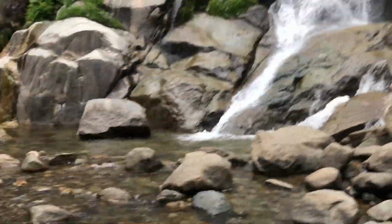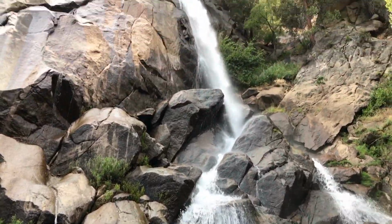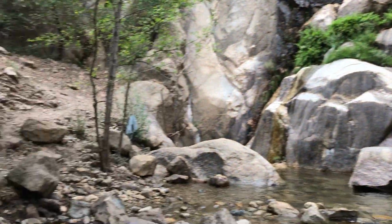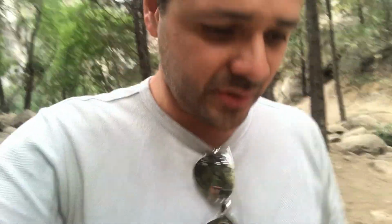I spent 2 days in the parks, but I definitely should have done more. It's a beautiful place, and I'm really more into mountains and trekking and all these things. So there you have it. That's the waterfall on the river in Kings Canyon. For me, it's going to be a little bit late. I'm going to have to head back to my hotel.